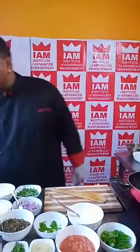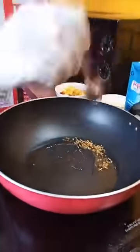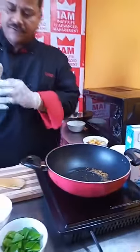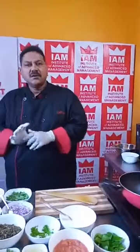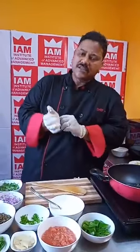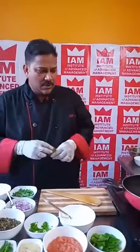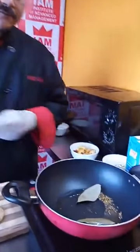So once the oil has become hot, we will add Panch Foron. Panch Foron is very famous in Bengali food. This is a mixture of 5 ingredients: cumin seeds, mustard seeds, nigella seeds, fenugreek seeds, and fennel seeds. So, Panch Foron. Then we'll add just 2 bay leaves.